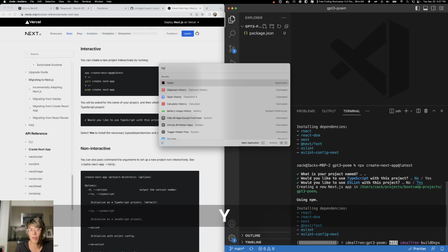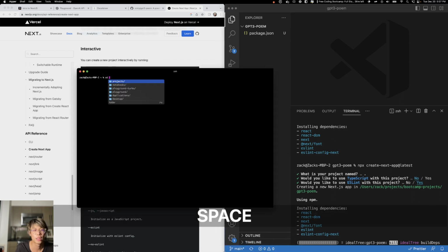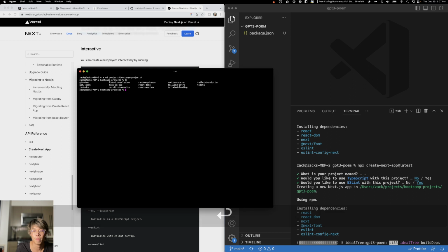Okay, just to have a backup plan, I'm going to try to create another NextJS app somewhere else. And if that one works, then we'll just switch over to that one instead. We'll just call this GPT-3 Poem 2 or something. So we do npm create next app latest, enter. What is your project called? The GPT-3 Poem 2. Would you like to use TypeScript? No. Would you like to use ESLint? Yes.